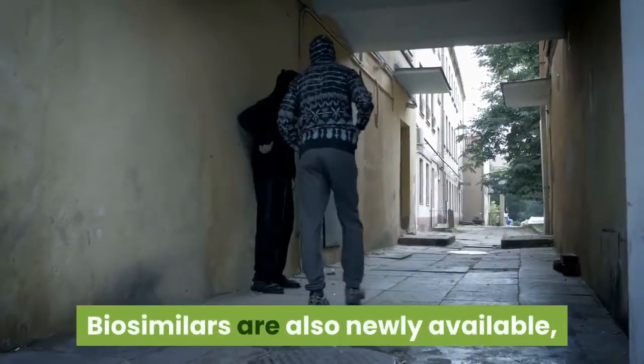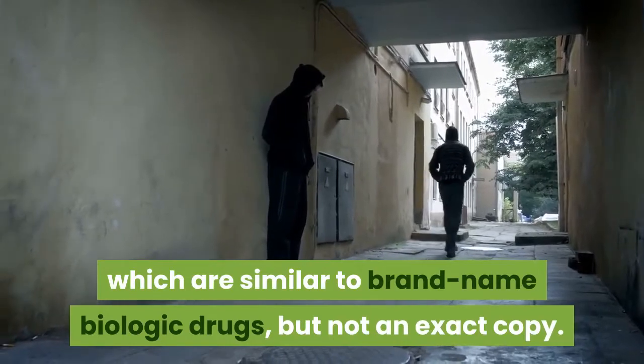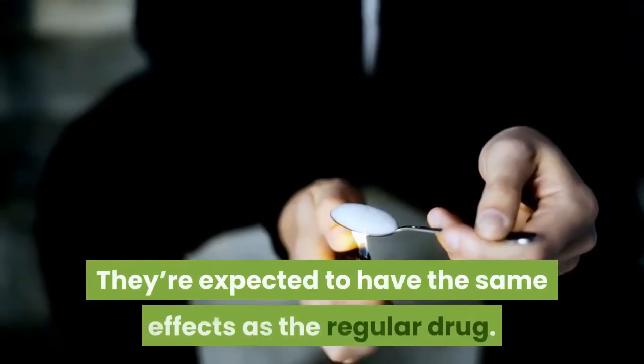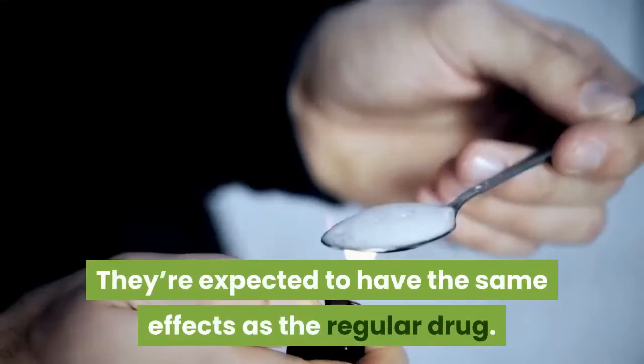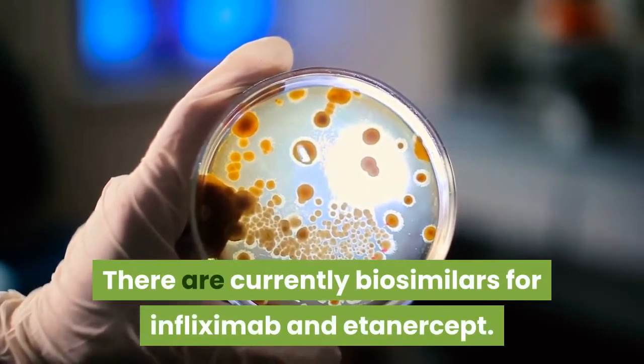Biosimilars are also newly available, which are similar to brand-name biologic drugs, but not an exact copy. They're expected to have the same effects as the regular drug. There are currently biosimilars for infliximab and etanercept.